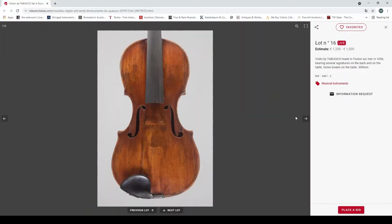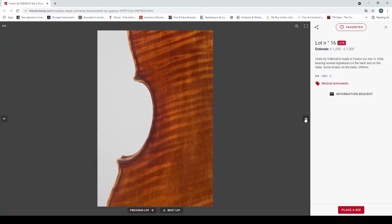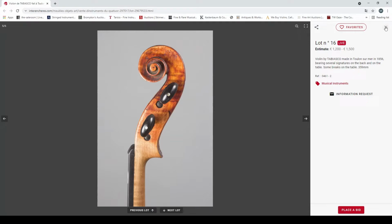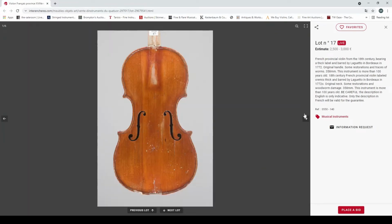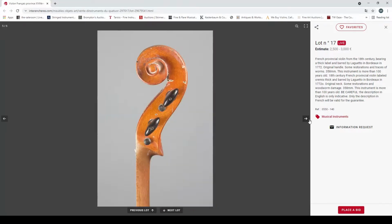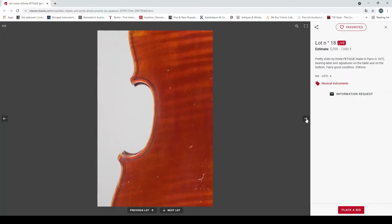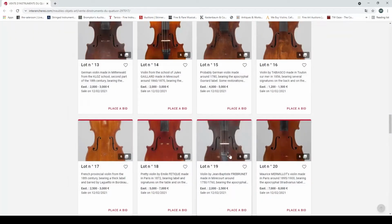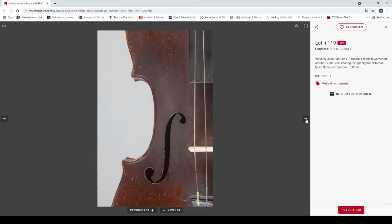A violin by Tebiesco, made in Toulon, 1856. Lovely back actually on that. Shame about the crack on the F-hole there, but an interesting violin that. Another French provincial violin there from the 18th century. As some worms have been at it. A violin by Emile Fetique. A violin by Jean-Baptiste Frebrunet. Miracle.